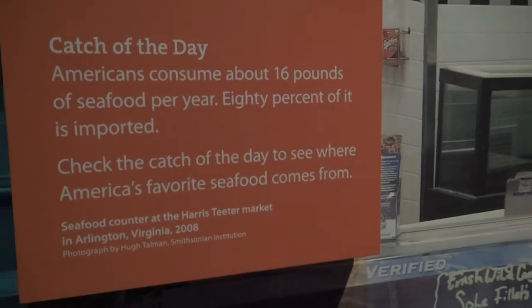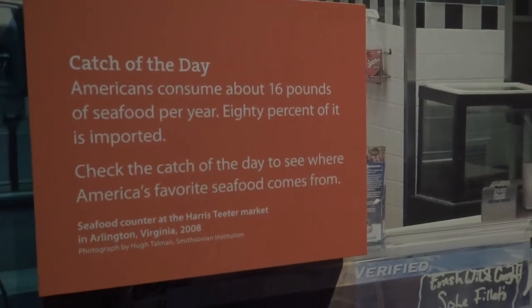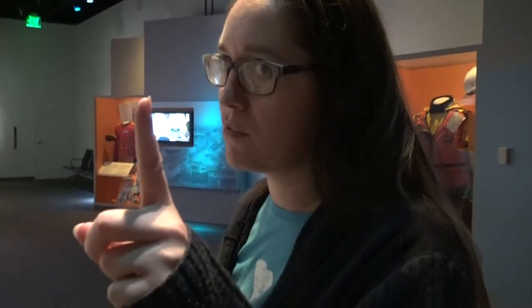Only 16 pounds of seafood per year? People need to up their seafood game. Challenge accepted. 16 pounds of seafood? No, not for one person. Not one day, one person? No. Okay, I won't do that one then.